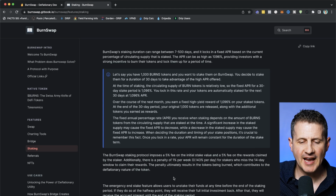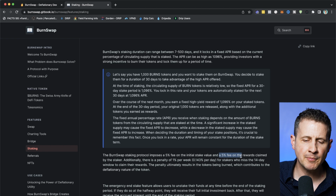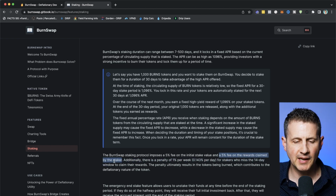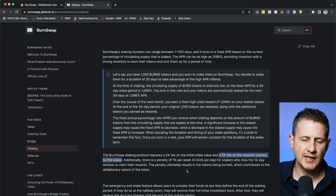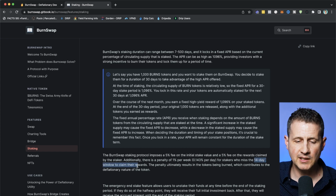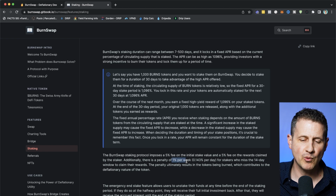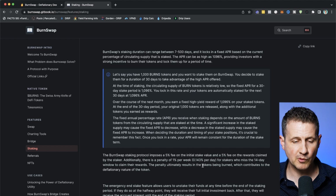Other quick notes about the actual staking is that there's a 5% fee on the initial stake. So there's a staking fee of 5% of the initial stake value. And then there's a 5% fee on the rewards claimed by the staker. So you just need to account for that when you're actually making the stake and planning out what you want to do. The last bit about staking is there's actually a claim window. So after your stake ends, let's say you had it set for 30 days, and after that 30 days is up, you actually have 14 days to claim the rewards. If you don't claim it within those 14 days, well, then you start getting a 1% per week penalty until you do. Additionally, when your stake ends, you stop accruing rewards as well.